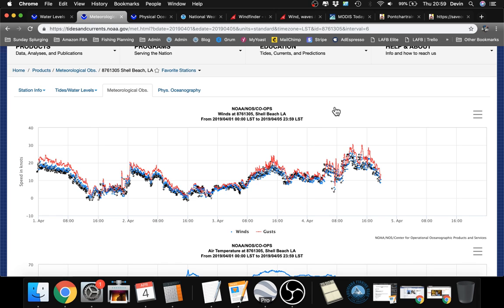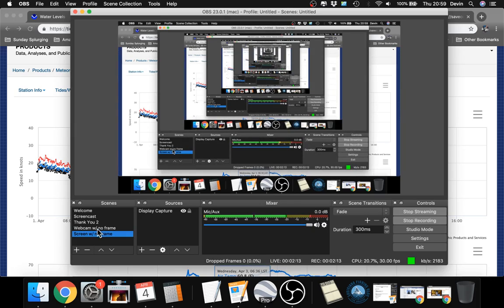Now, real quick, something I want to bring to your attention is that whenever we get a really strong east wind, it'll raise water levels up, because it's blowing all that water into the marsh. As soon as it stops, or just stops blowing as hard, that water is going to fall out.